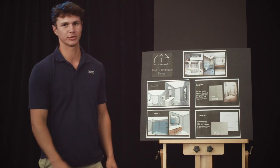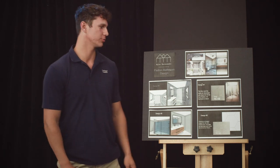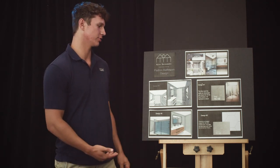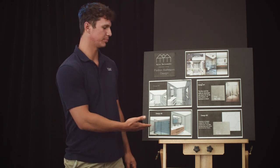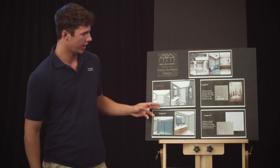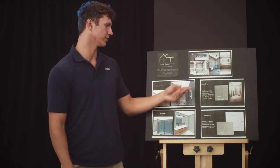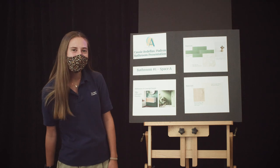My next project was the Padron bathroom, which was an interesting project because we were hired to do it. And if our project was good enough, then the Padron company would build our design. So what I did, I stuck with gray tones, as you can see, and I made it basically a modern design. And that's all.